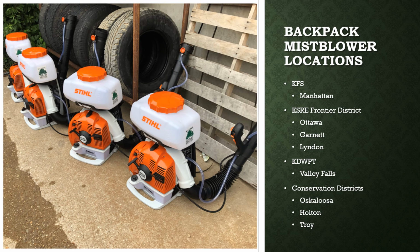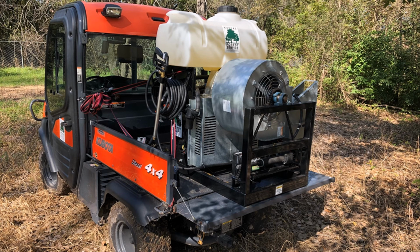We also have made backpack mist blowers available throughout eastern Kansas at all of these locations. These are available to landowners and homeowners to check out for use in helping them to control bush honeysuckle. If you're interested, please contact me and I can help you get one of these reserved for this fall. We also, for larger infestations, have a skid unit mist blower that can be loaded onto a side-by-side, such as this one, or in a pickup truck, and this is very effective at getting good penetration into large bush honeysuckle infestations, especially where you have good access along the edges. Trails and park edges are a great example of this.